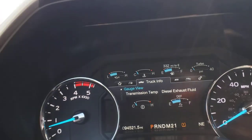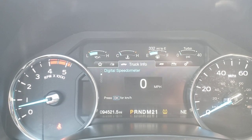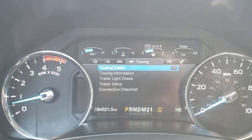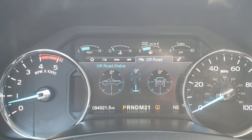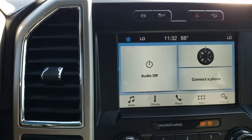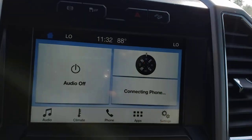And then you can see up here we got a ton of options: transmission temp and depth fluid, tire pressure, digital speedometer, fluid status, exhaust filter, drain temp. You can change your towing status, save trailers. It's a lot to go through. It's hard to go through all of it and not make an extremely long video. So, yeah, you got AM, FM, CD, USB, auxiliary, all those options.